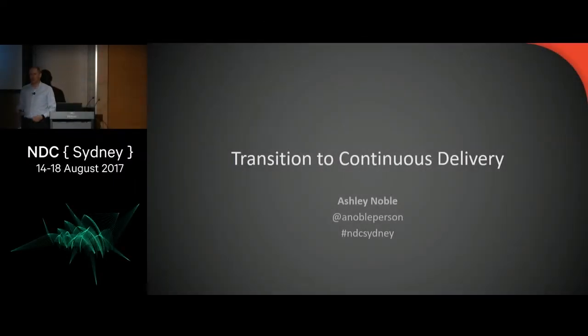Today I'll be talking to you about our group's transition to continuous delivery as a small group in a large organisation. I'll talk to you about the impetus for the change, the choices we made and the challenges we faced.